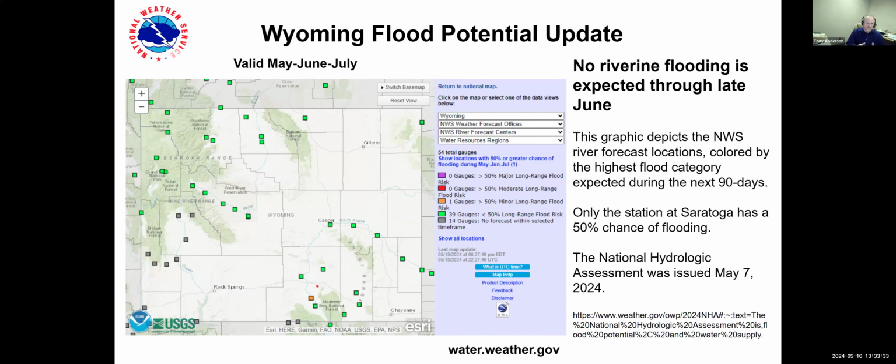And right now, this is the 50th percentile graphic. So the only place in the state that we believe has a 50% chance of flooding this year is the North Platte River at Saratoga. Otherwise, the rest of the state has normal to below normal chances of flooding. And if we dropped those numbers to one chance in 10 or one chance in 25, some more places show up. But right now, pretty well below normal chance of flooding.